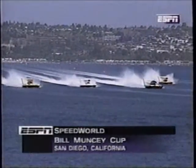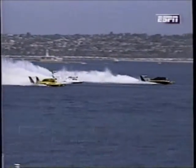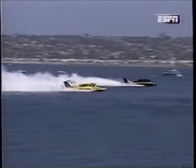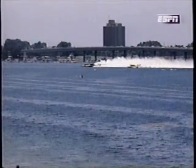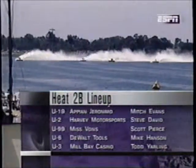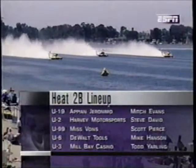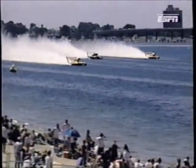One of the prettiest sights in all of racing, no matter what you're talking about, the unlimited hydroplanes coming down for a start on Mission Bay in San Diego, California. This is the second Heat B section. In lane 1, it'll be the Appalachian Geronimo with Mitch Evans. Lane 2, Jim Harvey Motorsports, Steve David. Scott Pierce in the middle and Miss Vaughns. DeWalt Tools, Mike Hanson, lane 4. And on the outside, Todd Yarling in Chelan's Mill Bay Casino.